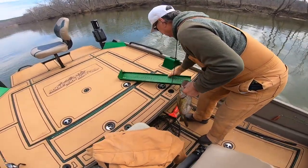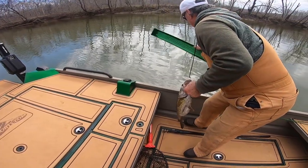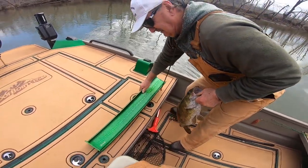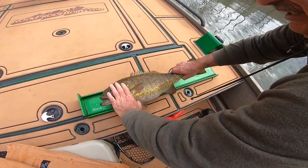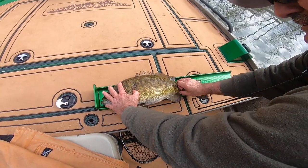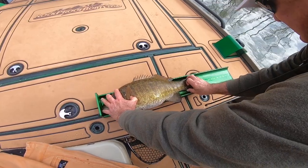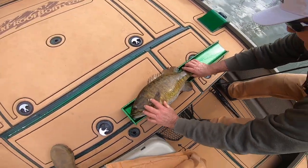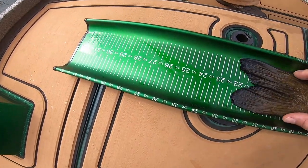Get a little water on here? Yeah, I always like to wet it a little bit. Man, he's thick, isn't he? That's a big fish, dude. That is a huge fish. 22 inches. Dead on 22. Is it 22? Let me certify it. Dude, that is the biggest.